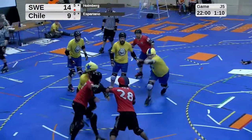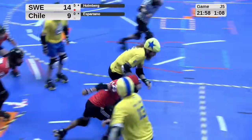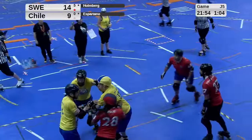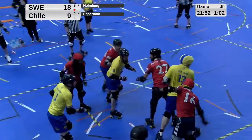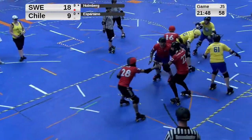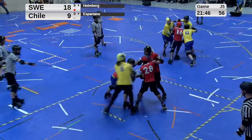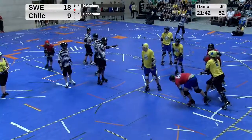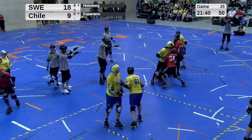Forearms penalty issued there to 88. Looking at 3 versus 3 on track at the moment. Holmberg going around for another pass as Espartano goes in, really heavy with the shoulders, only just now being slowed down. I think he's already picked up all of the points though. He's really tough as he hit the back of that pack.